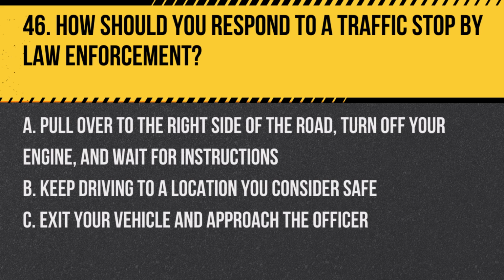Question 46. How should you respond to a traffic stop by law enforcement? A. Pull over to the right side of the road, turn off your engine, and wait for instructions. B. Keep driving to a location you consider safe. C. Exit your vehicle and approach the officer. Answer. A. Pull over to the right side of the road, turn off your engine, and wait for instructions. When being stopped by law enforcement, it's important to safely pull over to the right side of the road, turn off your vehicle, and wait inside your vehicle for the officer to approach.